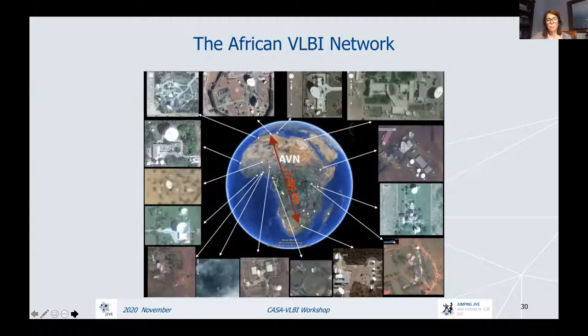And this is the example of the African VLBI network. There's the idea to refurbish all these telecommunications antennas. One of them in Ghana has already been refurbished and is being used as a radio telescope. So for the African VLBI network, we could follow this path, or there could be other solutions.